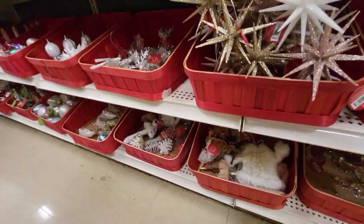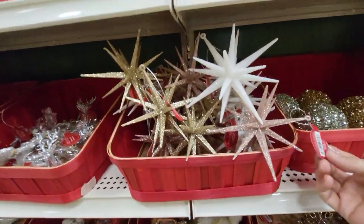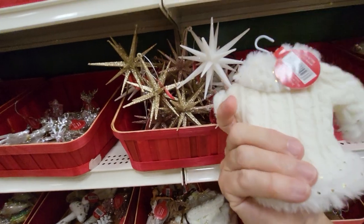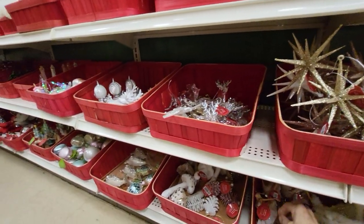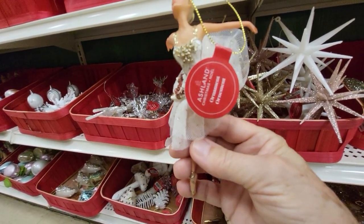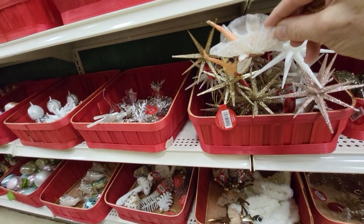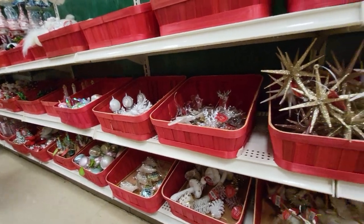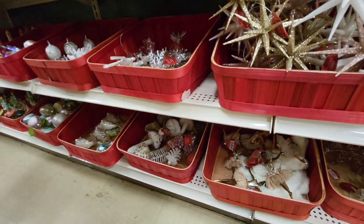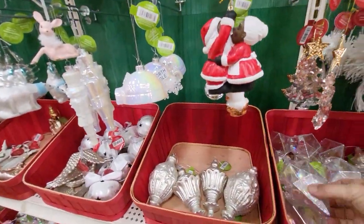It will cost a lot, but you could make your tree little snowflake stars in different colors. These are $7.99. There's a little white sweater, $7.99. They have some ballerina decorations, ornaments for $9.99. And they have different poses too. You can get them in different poses. Found your donut. Uh-oh. How much is the donut? $10. Okay.